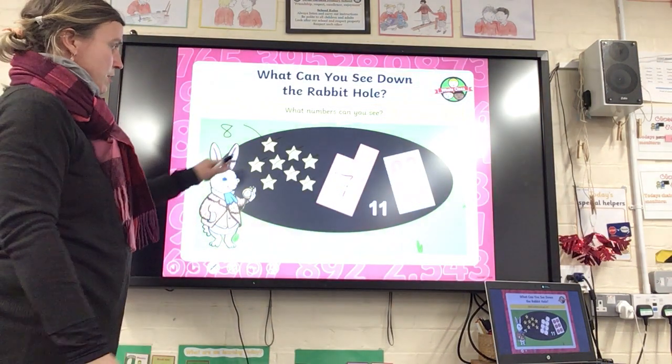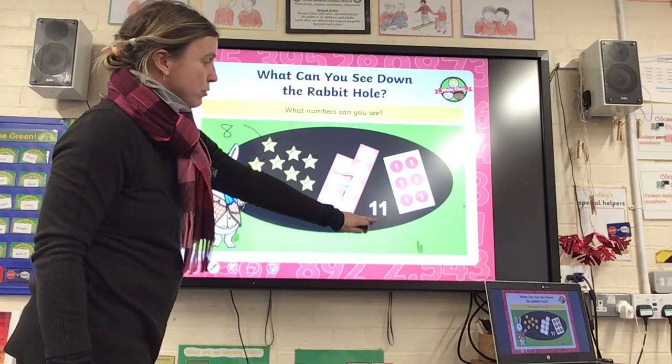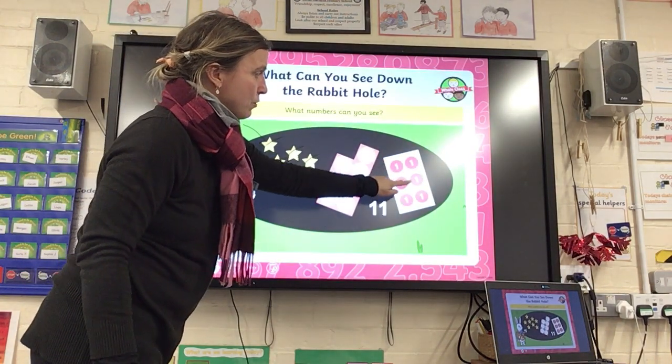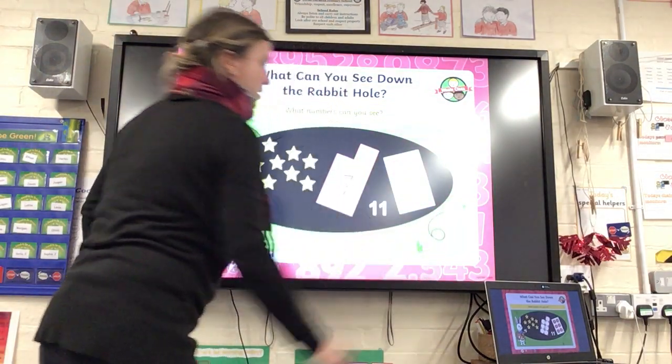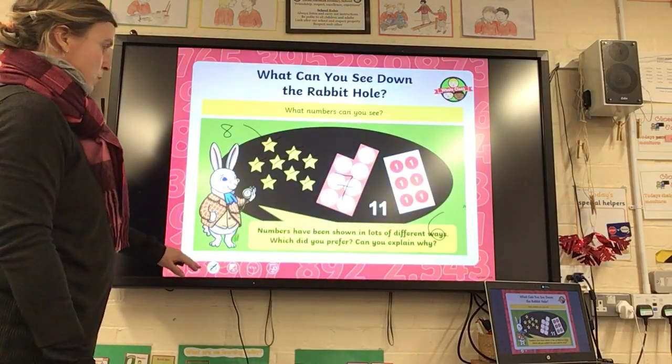Sometimes, if you don't do that, you can count the same one twice. And this number has just been written in numerals, 11. And this is just some counters. 1, 2, 3, 4, 5, 6. So it's the number 6. Different ways to show numbers. Let's have a look at the next one.